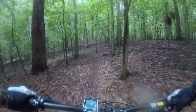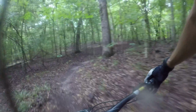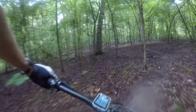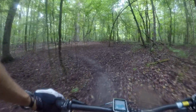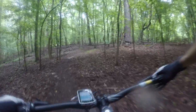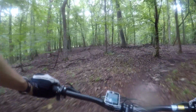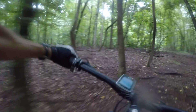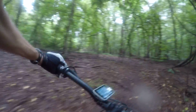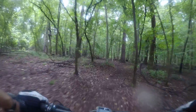Yesterday on the aluminum wheels I had a 15:27 on that lap. Today with the carbon wheels I actually had a 15:27. Literally, no joke, exact same time. But with having to be more cautious in the corners, I probably would have been about 15 to 20 seconds faster on these carbon wheels.